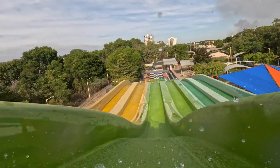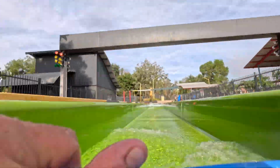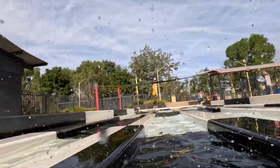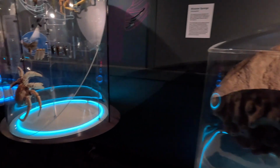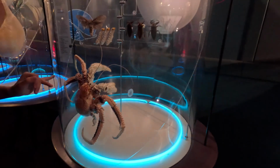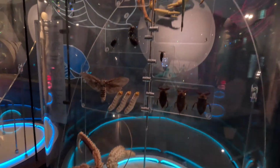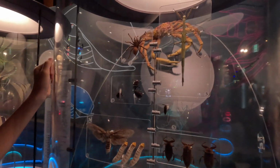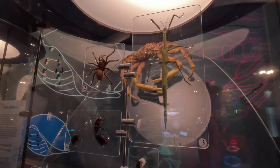Palmerston Water Park is a separate venue from Swell Palmerston, but once again, this is an entirely free experience. There are a number of these water parks around Darwin. These were just the 2 that we got to visit while we were there. The following day, we started with a visit to the Museum and Art Gallery of the Northern Territory. The museum houses a selection of displays of the animals of the Northern Territory, as well as local artworks and a display about Cyclone Tracy.